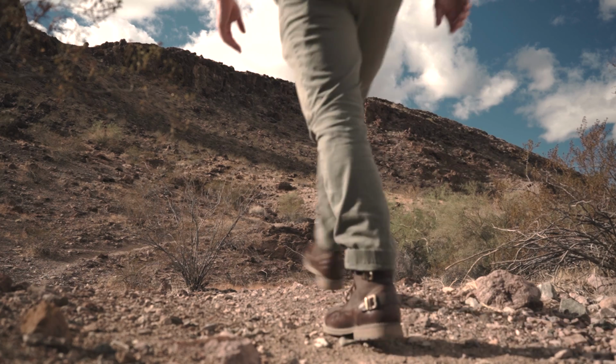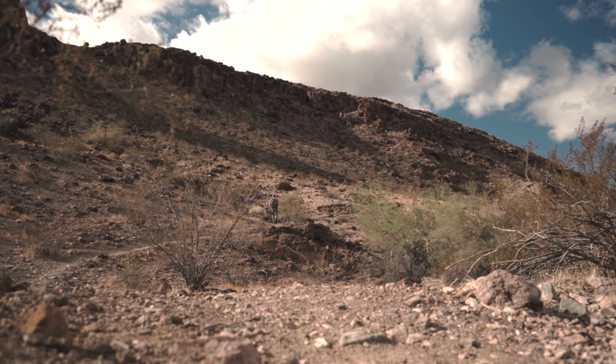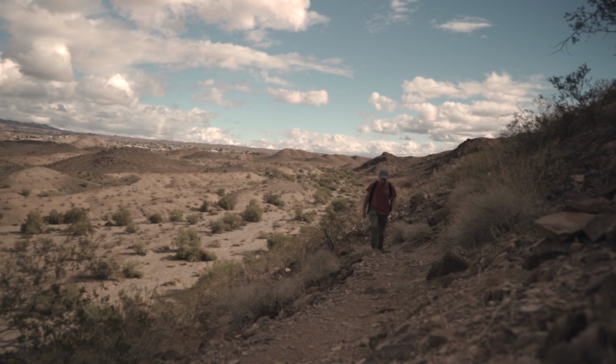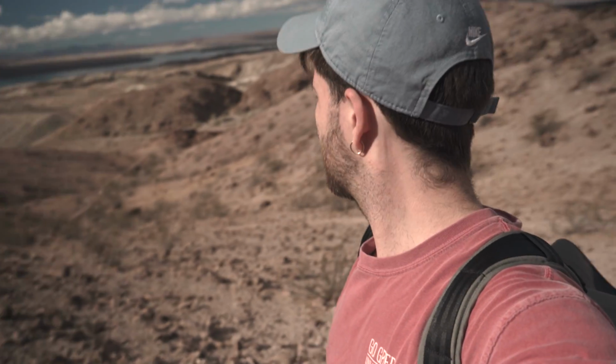The hike took me a little over an hour, but as I went up in elevation, I knew it would be worth it. Wow, this view, super worth it. I'm gonna walk a little bit farther so I can try and line up the lake and the mountains, but what a good decision to come out here.